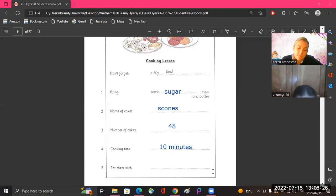Are they nice, miss? Oh, yes. They're lovely when they're warm. You can eat them with jam.